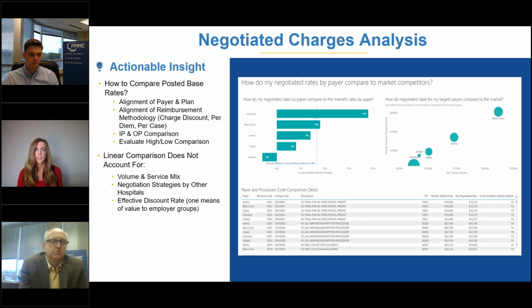A big piece that's missing with the data that will be posted is market share or volumes. Scraping the websites can show you some very favorable rates, but you'll need to keep in mind that volumes won't be posted with this data.